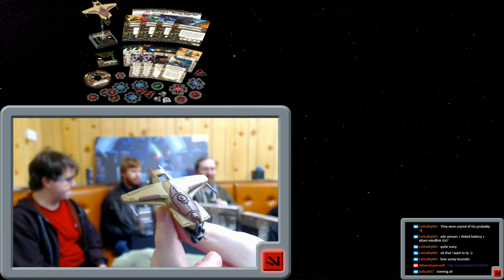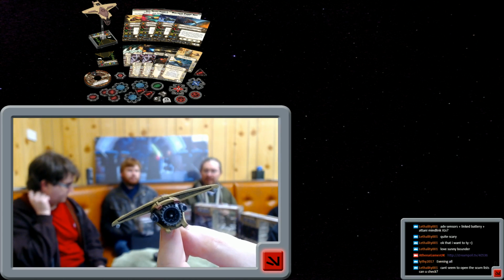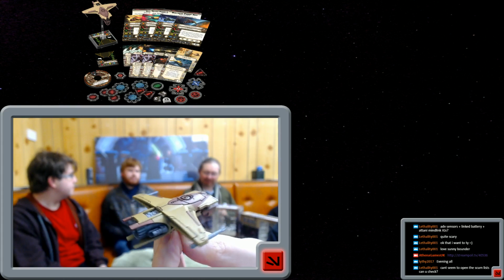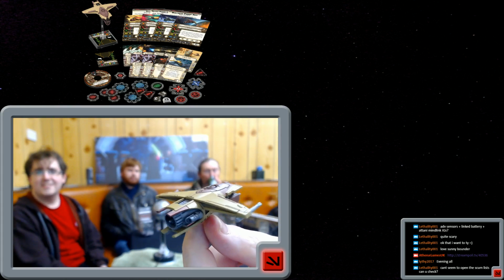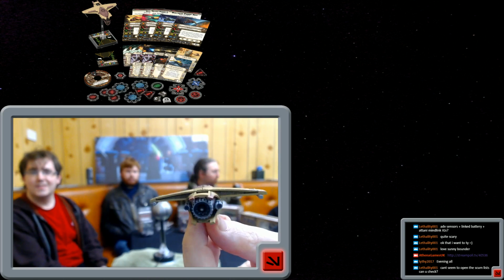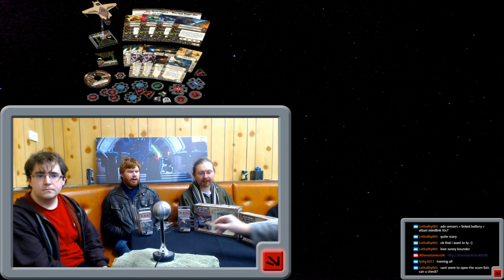I'm a fan of the model. I was initially underwhelmed when they showed the initial render, and I was a bit like, that doesn't look great. But now I've seen the model in person, there's something very present about it, a real physicality about the model. It looks like something you're not going to ignore. Yeah, definitely not. I like that.